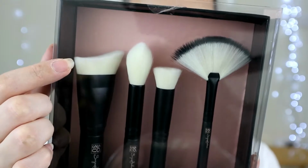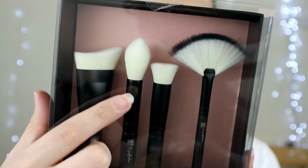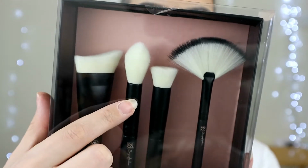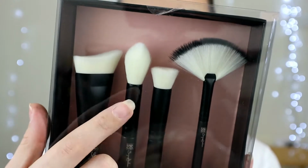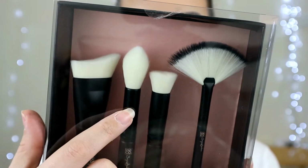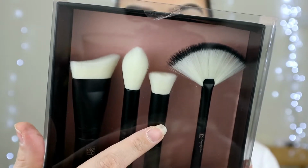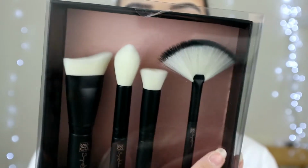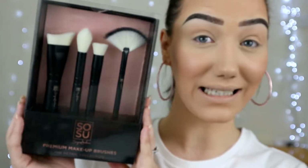The next set of brushes they sent is the Detail Collection, and this contains 4 brushes. So this brush here is great for things like cream contour. This is going to be, for me personally, something I would use for things like highlight or setting under my eyes, which is actually what it's for. It's for under eye and precise foundation application. This little brush here is for precision blush, highlight and contour, and then this is a fan brush, so this is obviously great for highlighting. It's a really classic highlighting brush. So that is the Detail Collection there.